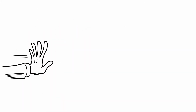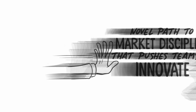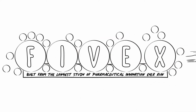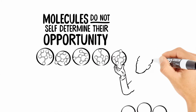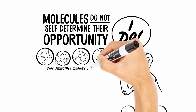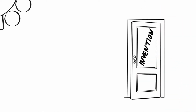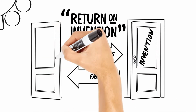5X is a novel path-to-market discipline that pushes teams to innovate. 5X was built from the longest study of pharmaceutical innovation ever run. The main lesson of that study is that molecules do not self-determine their opportunity. The people who work with those molecules do. Now this principle defines innovation, how companies add value to their inventions. We often use the phrase return on invention to distinguish invention from innovation.